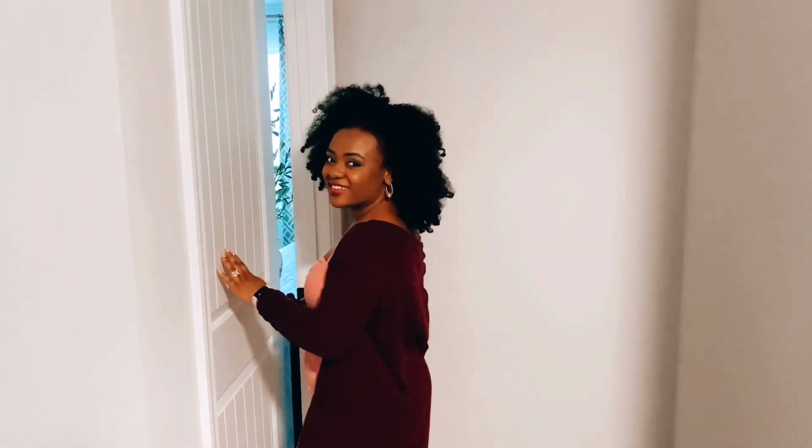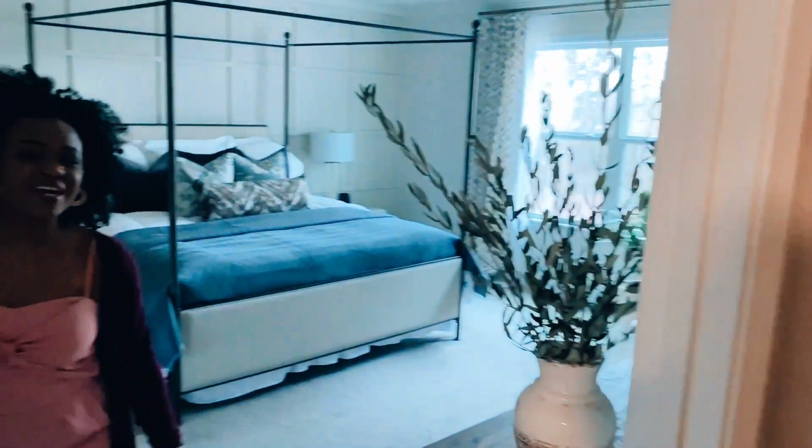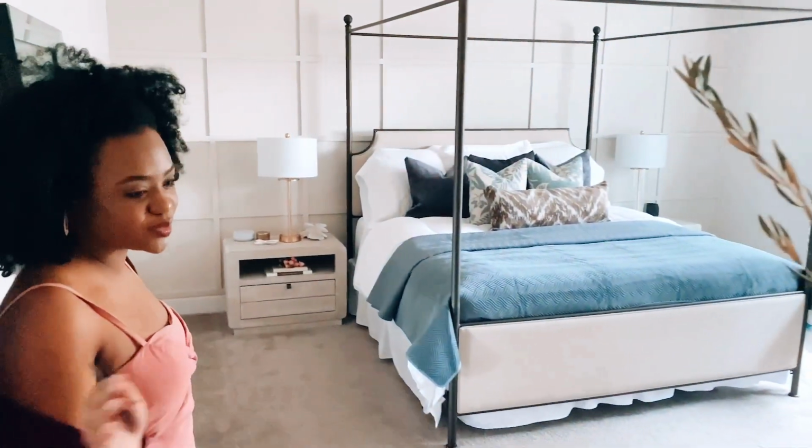Okay, this is where all the magic happens. What kind of magic you talking about, girl? Welcome to our new and improved master bedroom.